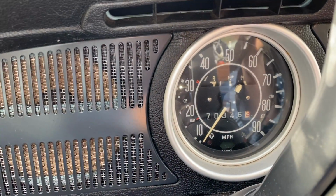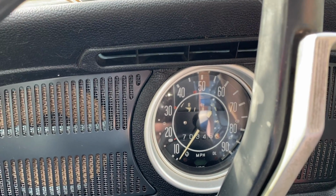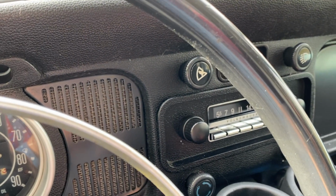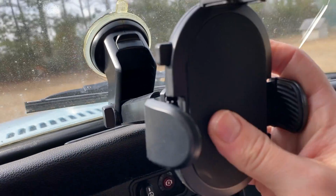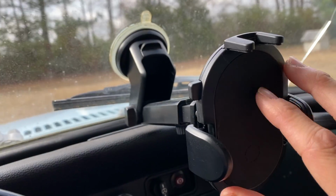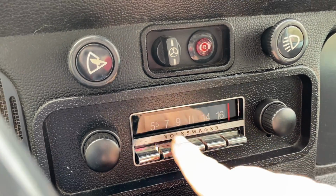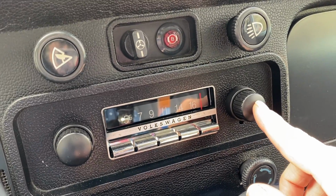So this car only has 70,346 miles. When I bought it, I think it had only 65 miles on it. I added, of course, this foam thing here, and I added a new radio. It actually has Bluetooth, so it will connect to my phone, which is really cool.